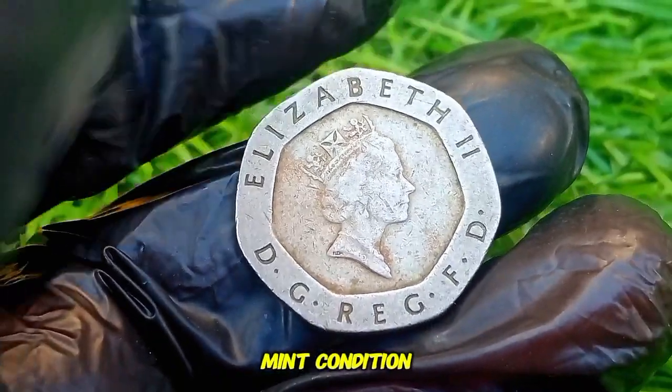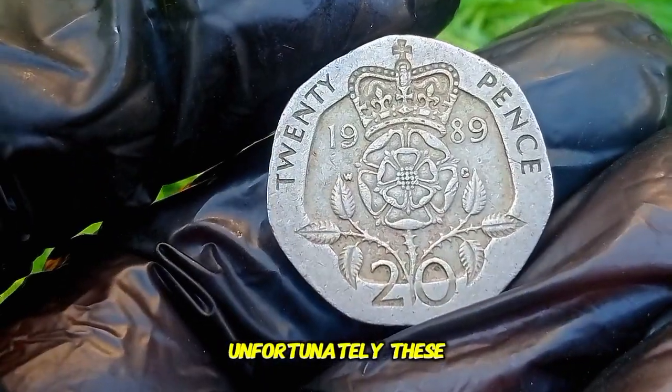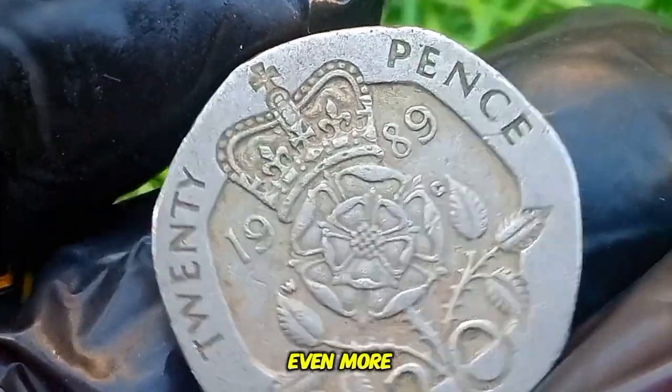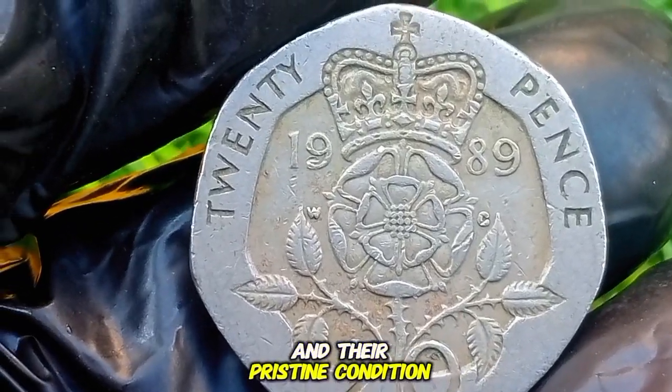Mint condition. If you happen to own a coin that is in mint condition, unfortunately, these are extremely rare. The value could easily climb into the £5,000 to £10,000 range, or even more. These coins are incredibly valuable due to their rarity and their pristine condition.